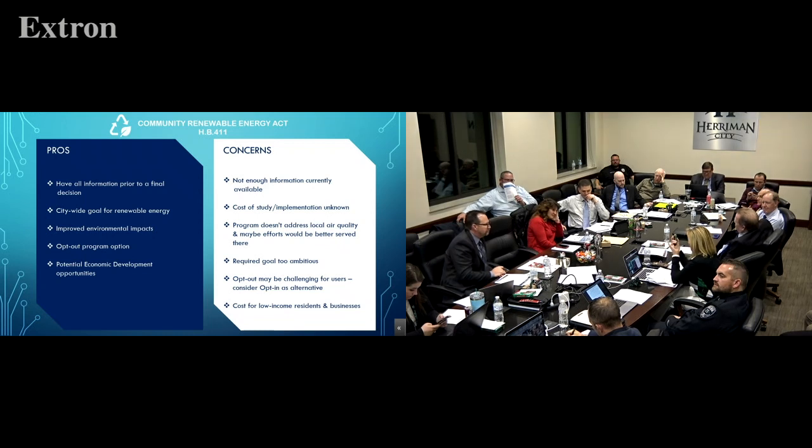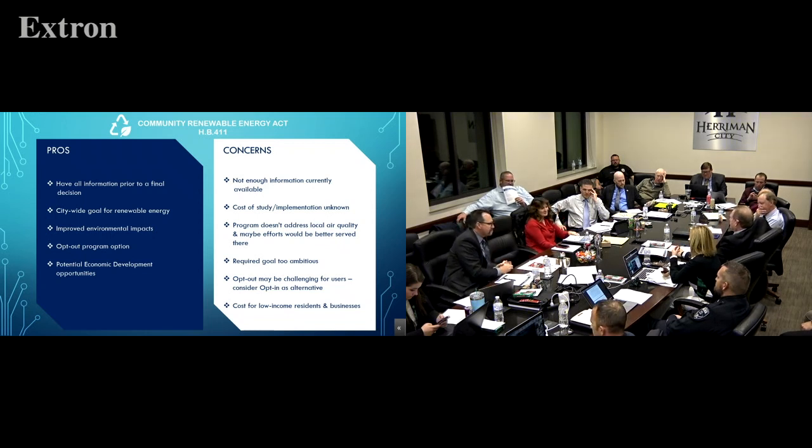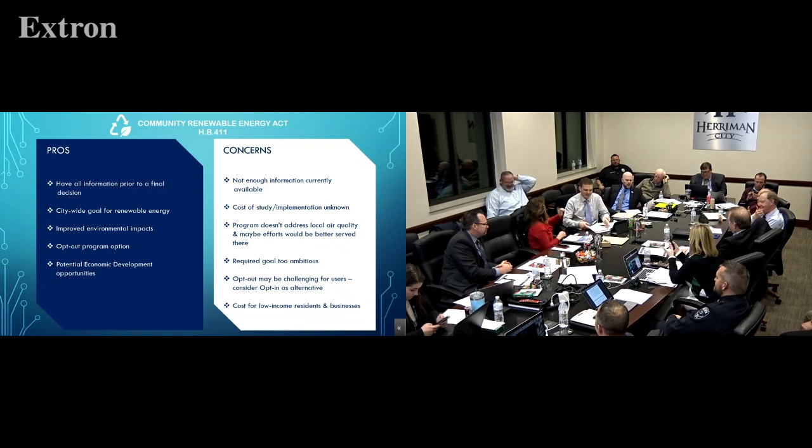It's very broad. We have no idea what the cost of the study will be, what the cost of implementation is going to be. None of those items have been disclosed. So we've been trying to gather information, but there isn't any. What you have is, say yes and we'll tell you all the details later. We'll work it out later. And that's basically what it is. If you pass the resolution, they will then give you the information.